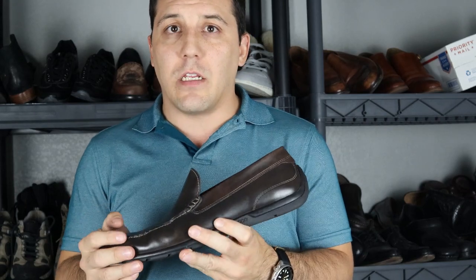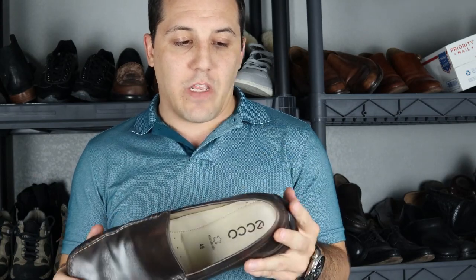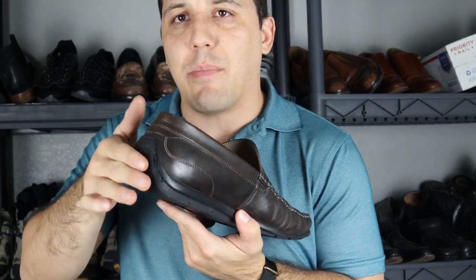So people that have Eccos, that like them, continue to go back to them, and you will notice that they do pretty well. This one's considered a driving shoe, which means it's got this rubber part that comes up the top of the shoe.